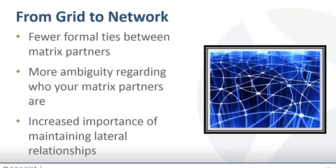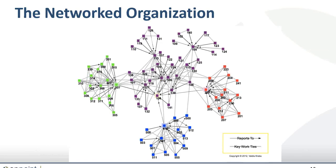In this particular network structure, there are fewer formal ties between the members of the matrix team or the cross-functional team. There's much more ambiguity regarding who your partners are. In that traditional grid structure, you tended to know who was on your team. In today's cross-functional team and matrix structure, many times you have to find out and discover who some of the key resources are. And what that does is it puts increased importance on maintaining, developing lateral relationships. And sometimes it's not even during the course, but in anticipation of being able to work together.